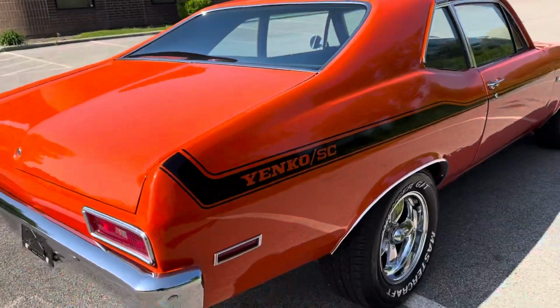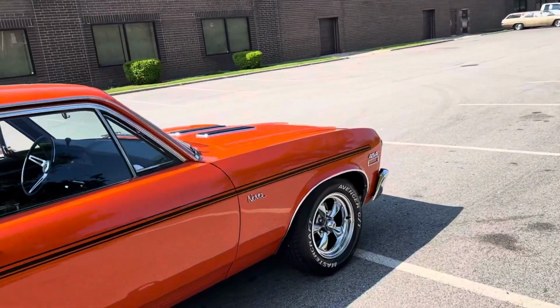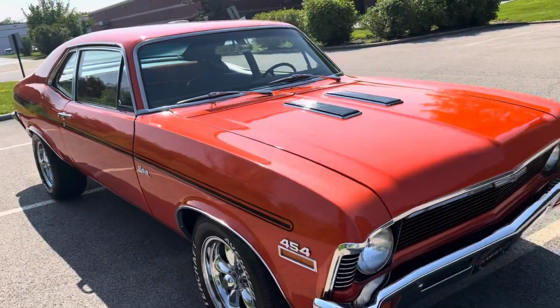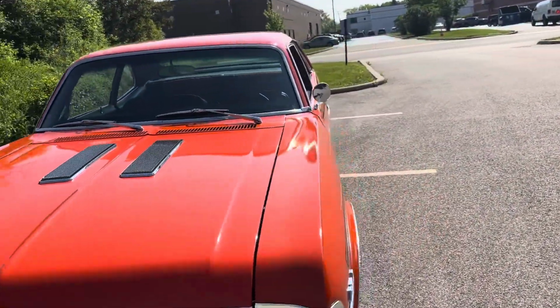Somebody come get this thing before it's gone. It's not gonna last long, that's for sure. Body lines up great. The glass is in good shape, runs good. Chrome is nice. Overall, really nice car.